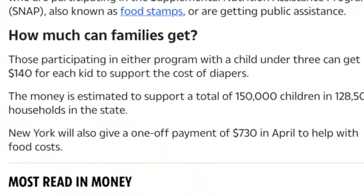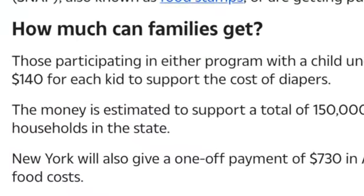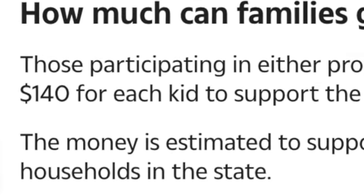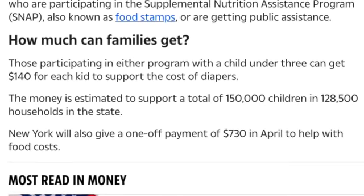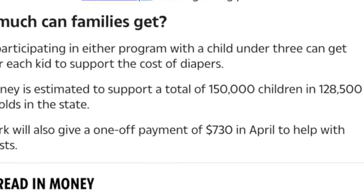Next, we are headed to New York, where they are giving out this $870 payment. A lot of people have been asking. Now, we all know that the first $140 payment is for children under the age of 3 years old, and this is for families that are struggling. So if you have kids under 3 years old, then this month you should receive a payment of $140, and this is to help with the cost of diapers or any anticipated funding. And they said this would go to about 150,000 children and 129,000 households. So remember, this is just to cover you for now.